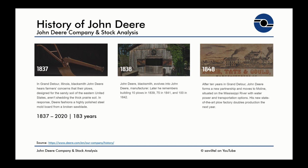Starting off with the history, John Deere was founded in 1837. And today we are in 2020, so it's 138 years old, the company, like very old company. It was founded in Grand Detour, Illinois by the blacksmith John Deere to produce plows for thick prairie soil.